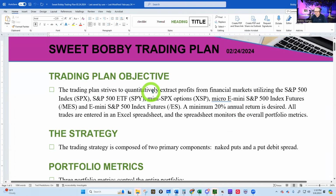So my trading plan strives to quantitatively, I'm a quant trader, extract profits from financial markets utilizing S&P 500 SPX, S&P 500 SPY, mini SPX options, micro E-mini S&P 500 index, and E-mini S&P 500 index futures. All of these are S&P 500 contracts. They are just different sizes. The SPX is twice as big as the E-mini futures. The SPY is 1/10 the size of SPX, and so on. The mini SPX is 1/10 the size of SPX. The micro E-minis are 1/10 the size of the E-mini futures. So these are things you'll always learn. But I'll just trade S&P 500.